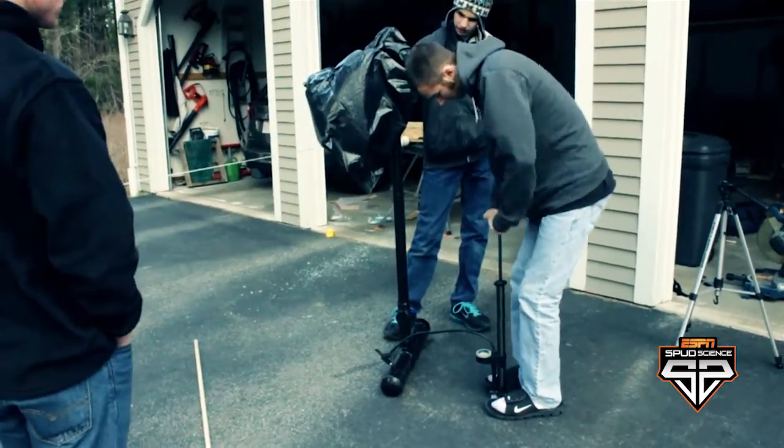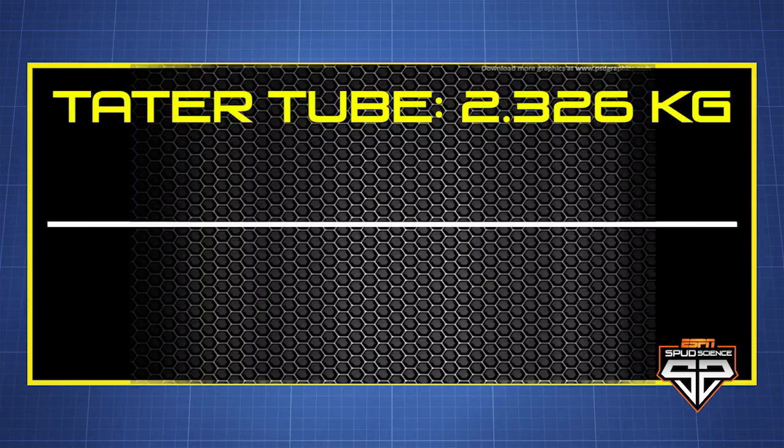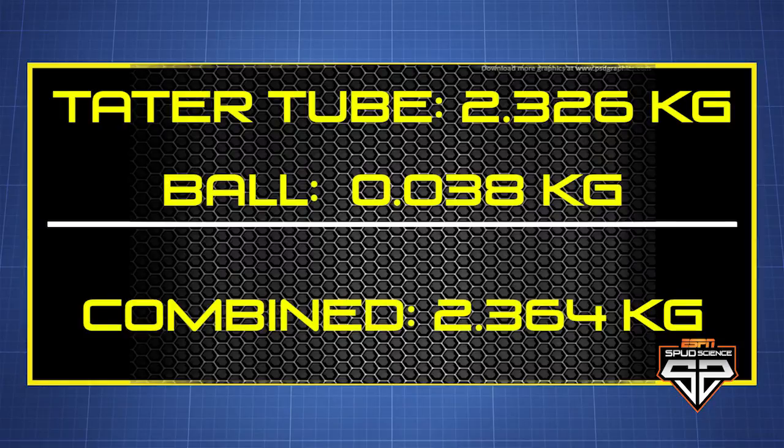In the first trial, we pumped the air tank up to a respectable 20 psi. That's 20 pounds per square inch. The tater tube has a mass of 2.326 kilograms. The ball had a mass of 0.038 kilograms. The combined mass of the ball and the tube is 2.364 kilograms.